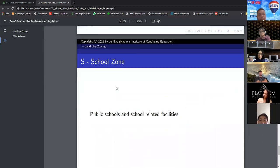Okay, another one will be a special one, the school zone. I'll go through this one: public schools and school-related facilities. We have experienced the problem because we are going to relocate our school to Agania, right next to the Agania post office.